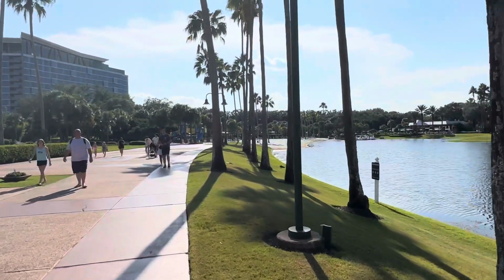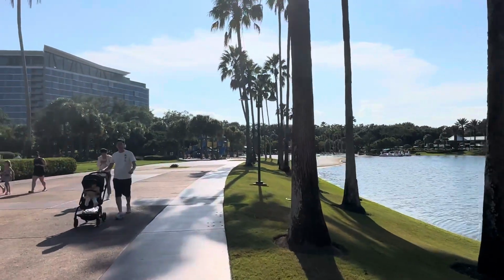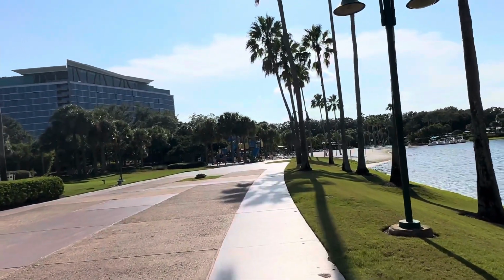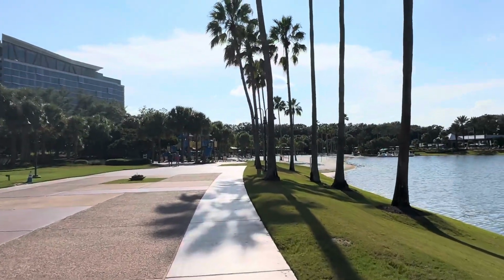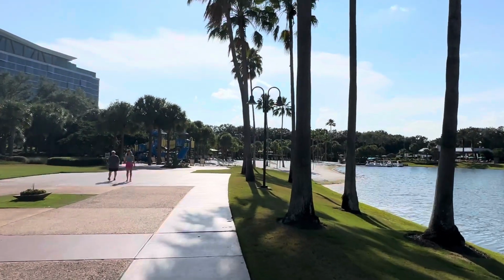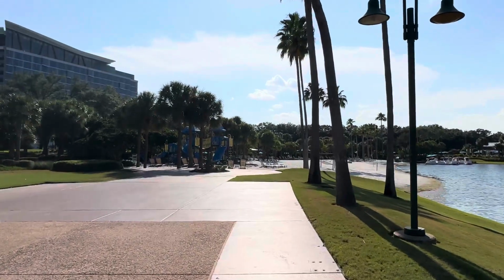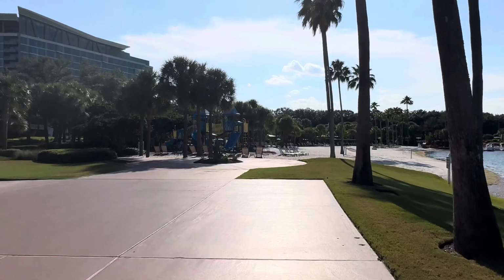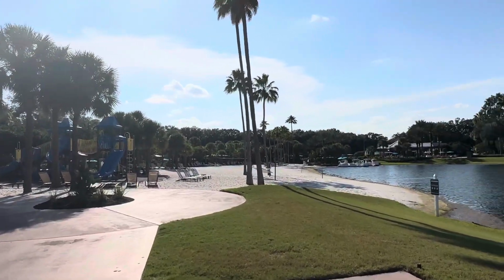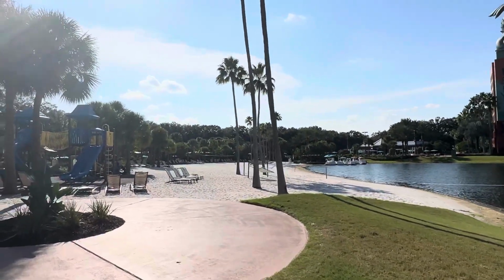And besides, there's a lot of people. I'm looking and I'm trying to see if there's a rope, if there's anything keeping you from going into the water. Yes, there is a rope keeping you from going into the water. But this is a little beach area. Look at the little swan boats that they have over there. That's kind of cool.